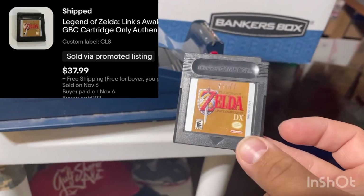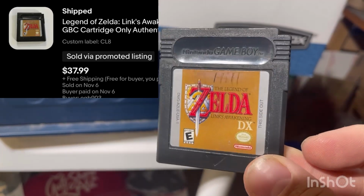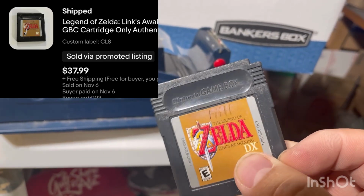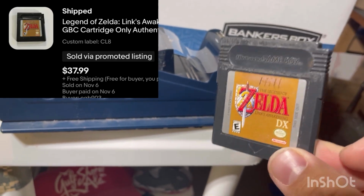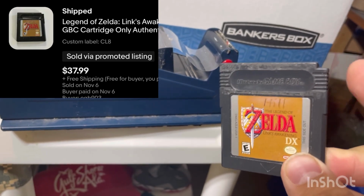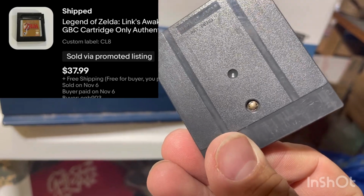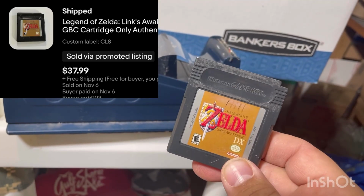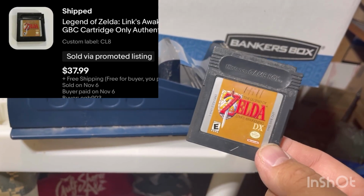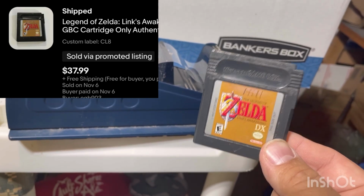How philosophical of me. Zelda, this is for the Game Boy Color. Maybe it's just a regular Game Boy. Yeah, just regular Game Boy. DX. The thing about Zelda games and a lot of these games is they save. They have a battery inside this cartridge, a watch battery, and you have to have a special screwdriver to take it apart to change the battery. So you want to test these and make sure that they either have a saved file or will save a file, because it makes a difference to the person who's buying it.